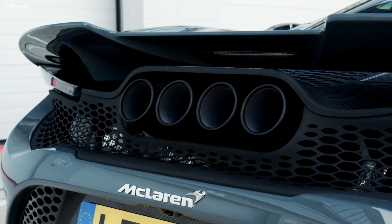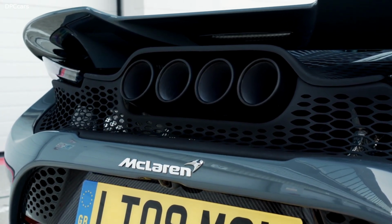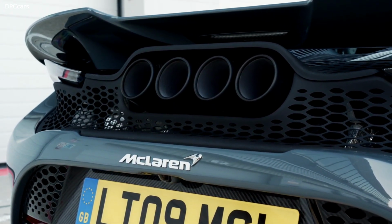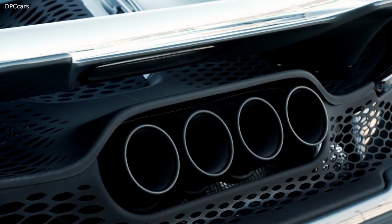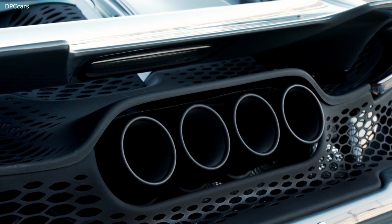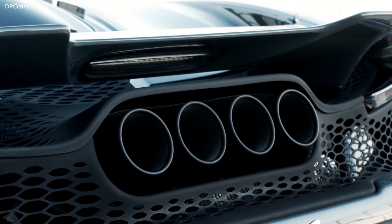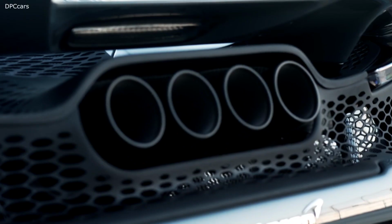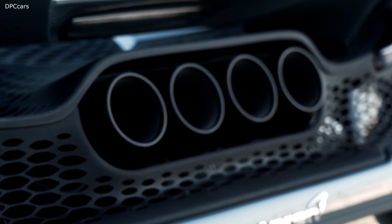Well, this is an LT model, and that's all about driver engagement and performance, of course. Lots of power, low weight. But the key to being able to use that performance is that the car needs to communicate with you clearly, give feedback to the driver. You want the car to talk to you and tell you what it's going to do before it does it.